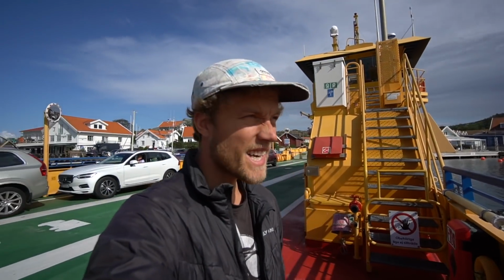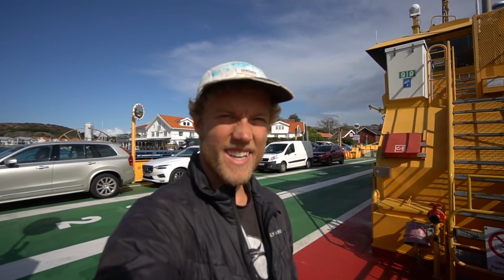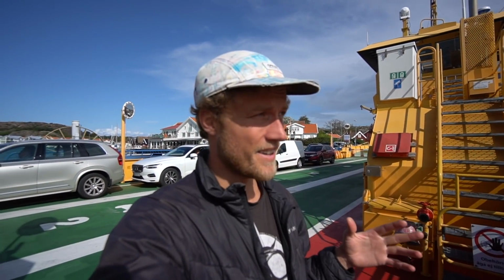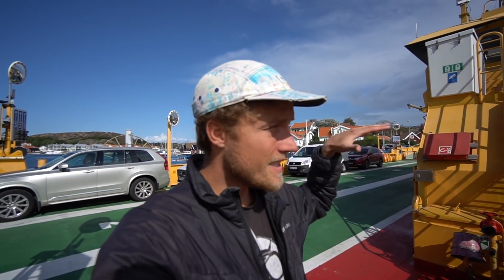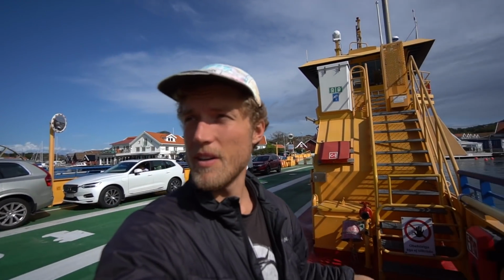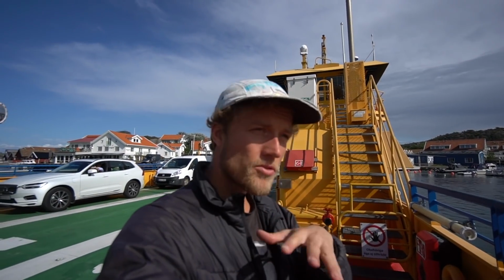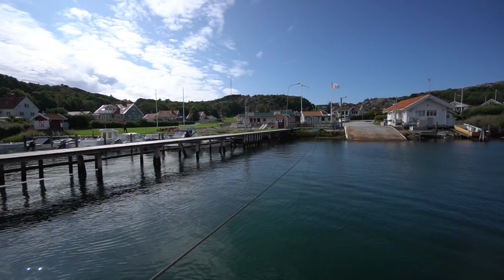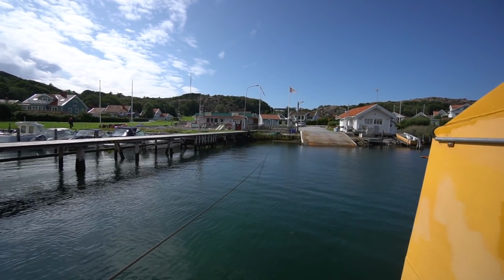I'm on this little line ferry right now, which is taking me across this tiny little sound to the island. It's called, I don't really know what it's called now, but it's a pretty big island here in the archipelago, and it's sheltering this sound completely where my boat is lying in this harbor as well. So I'm gonna try and make it to the north part of the island, fly some drones and just check it out basically. I think it's gonna be a pretty cozy place, so let's see.